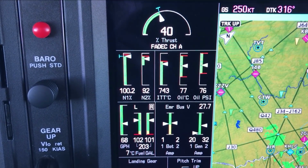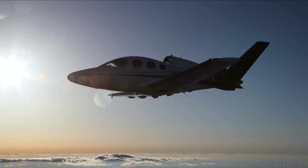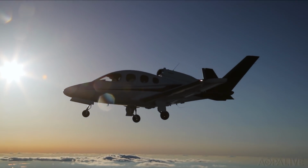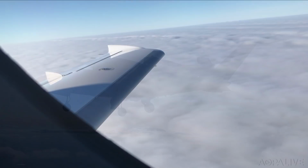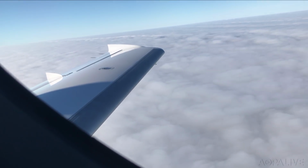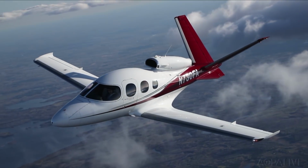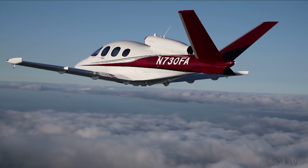There are fewer engine temperatures and pressures to monitor. There's no torque or P-factor rolling or pulling the airplane. And the Vision Jet's trailing link landing gear is much more forgiving than the fixed gear on the SR series. There's a lot to learn about this new airplane and the high altitude environment in which it operates. And since it's a jet, it requires a type rating. There's no getting around the $2 million price tag or the jet's much higher operating costs.